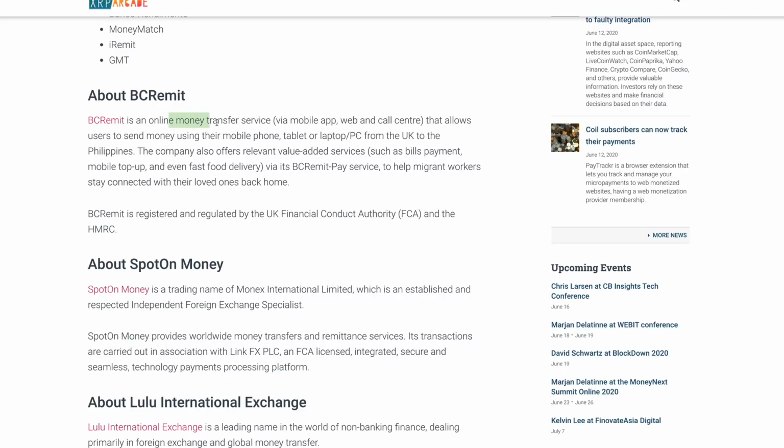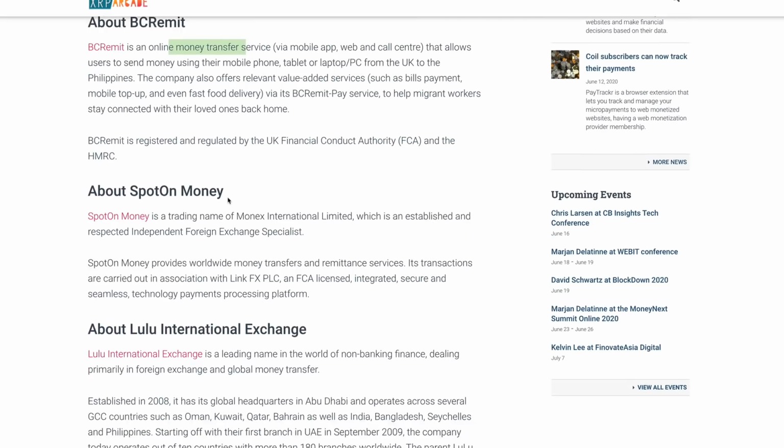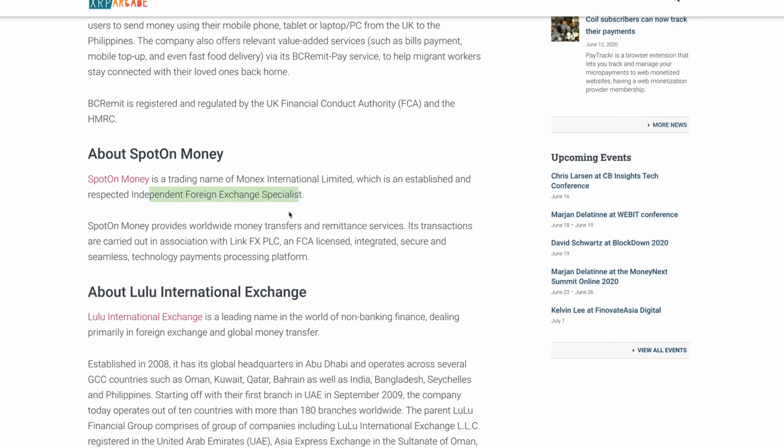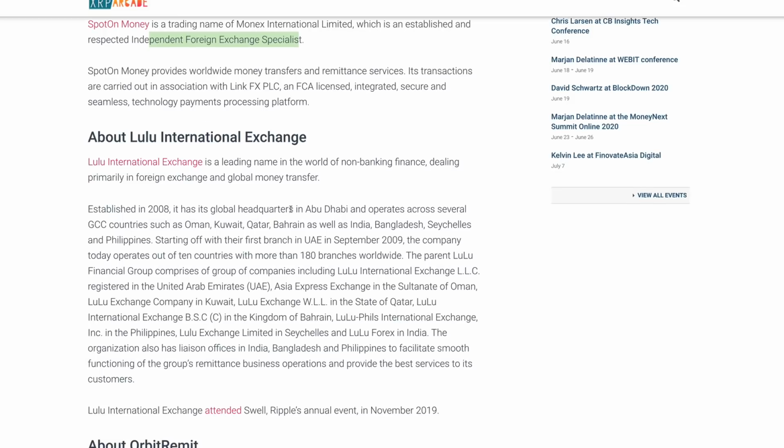BC Remit is an online money transfer service that allows users to send money using their mobile phone, tablet, or laptop PC from the UK to the Philippines. That's one. We got Spot On Money. They're an established and respected independent foreign exchange specialist. We got Lulu International Exchange. They're a leading name in the world of non-banking finance, dealing primarily in foreign exchange and global money transfer.